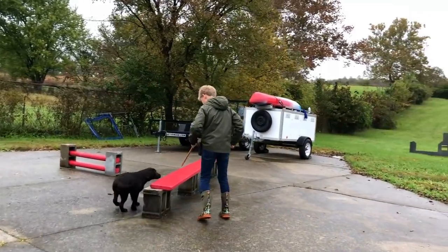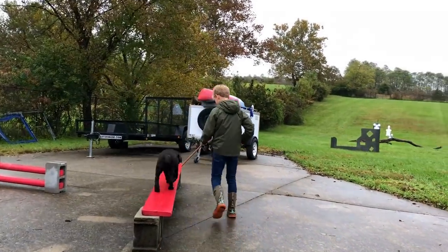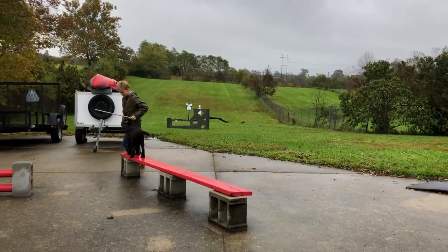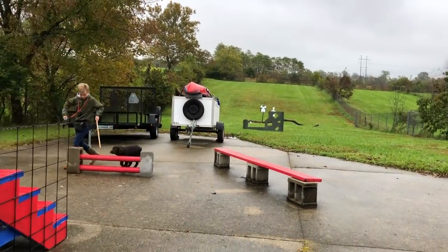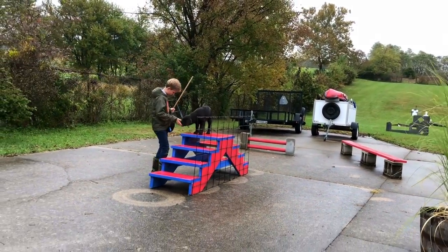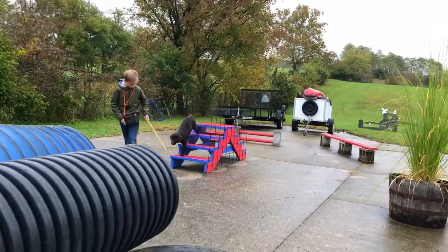Now, if you have children, guys, just accept the fact that they're not going to do it right. And again, all you're really after is you just want the kids and the dogs out there having fun and learning to work together.